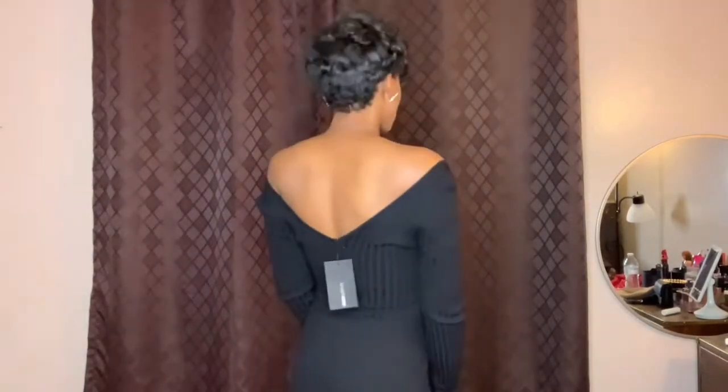You need something longer. Since your chest is out, your shoulders are out, you need some longer earrings to wear with this. But this is super cute.